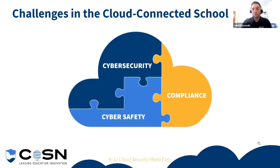Awesome. So three main challenges we typically see in the cloud connected school, and what our customers and others in the industry will come to us for, is mainly cybersecurity, cyber safety, and compliance in their Google Workspace and Microsoft 365 domains. So let's get into those a little bit and get going here.